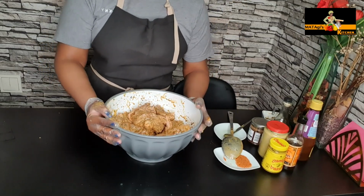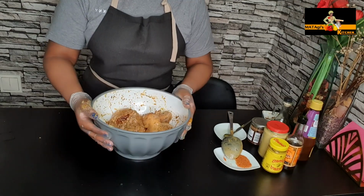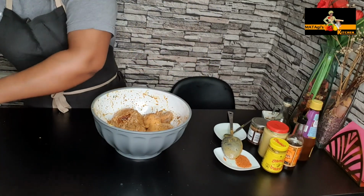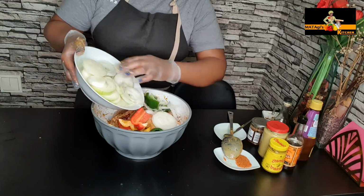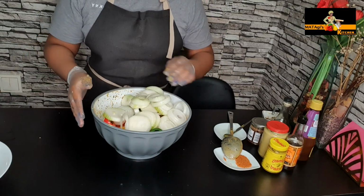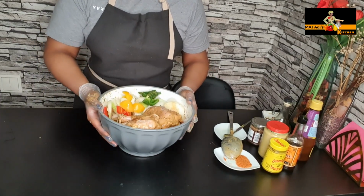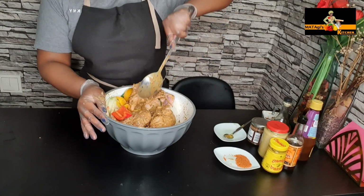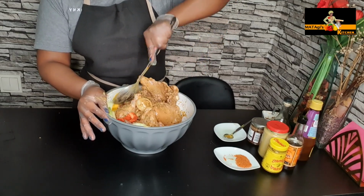There you go. Mix still white. I'm not happy with the color. See? All right. At this stage, you can add a little bit of soy sauce, but what you do is, I've got my onions here prepped. You can put all in. It's my Yassa in the making. There you go.